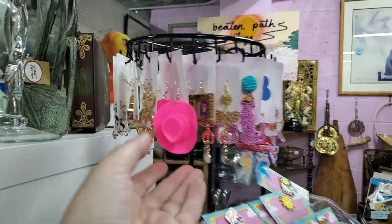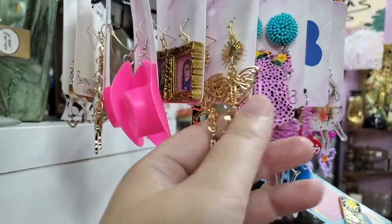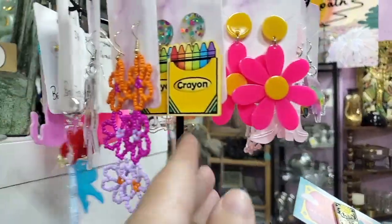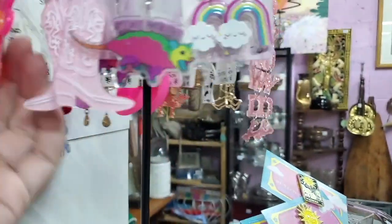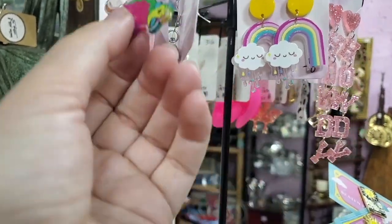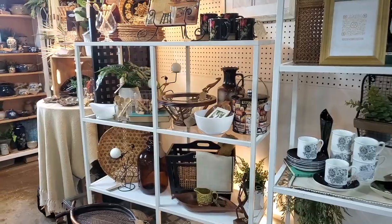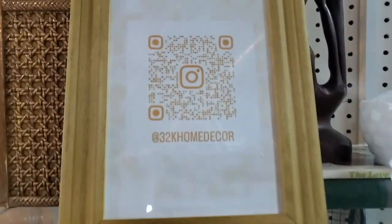This shop was really cool. The earrings, I'm guessing they're not vintage, but I still found them very adorable. There's so many of these that I would totally wear. Crayon earrings, so creative. I don't know if they make it themselves or if they buy. Stay weird, love that. And is that a possum? I think that's a possum. I do occasionally like when there's new stuff in the vintage booths too. I don't see any problem with that.